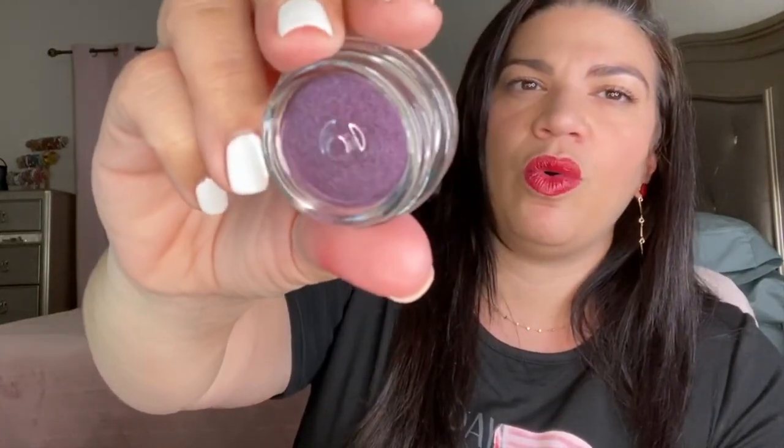Next thing in here is a Bella Cosmetics metallic shadow pot in the color Nightlife. So let's see this. Really pretty packaging, rose gold. Oh, that's a beautiful color. I don't want to take the top off, but I'm sure you can pick up the color there. Whoa, what a beautiful purple color. That is gorgeous. Definitely gorgeous.